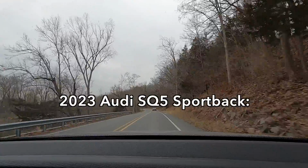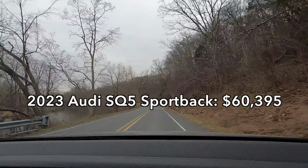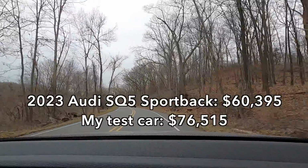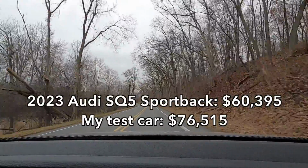The base price for the 2023 Audi SQ5 Sportback is $60,395. And my car did come with several big ticket options and costs $76,515. Yeah, not cheap. With that, now is a good time for me to pull over and show you around and inside this car in a bit more detail, show you a few of those options I'm talking about.